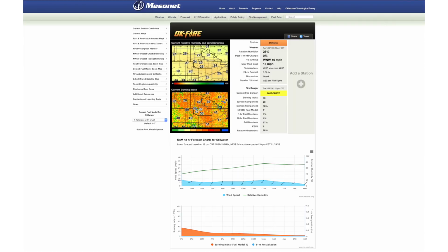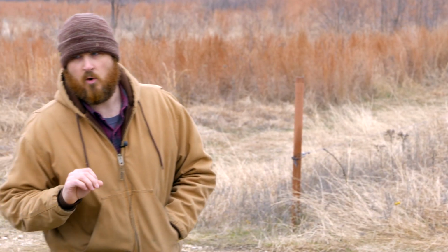OK Fire is a good website to use as well if you live in Oklahoma. It uses the Mesonet system. If you live in Oklahoma, you're probably familiar with the Mesonet system. There's over 120 Mesonet stations across the state. It uses that Mesonet system and forecasts for prescribed fire. It's a really, really slick website to use. So if you're in Oklahoma, OK Fire is a really good one.